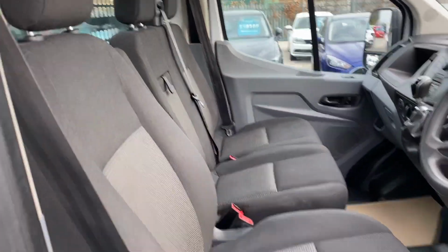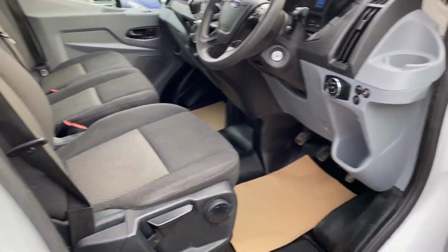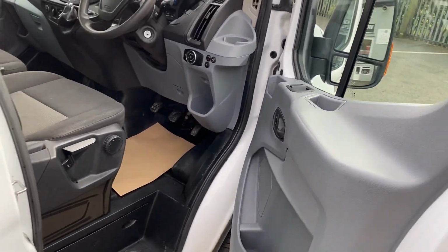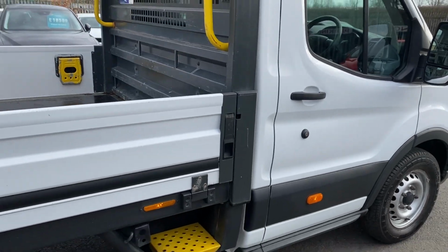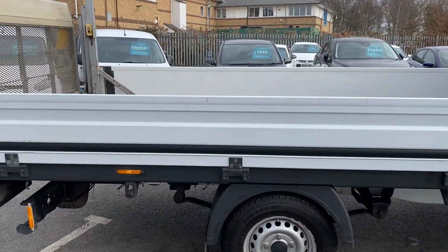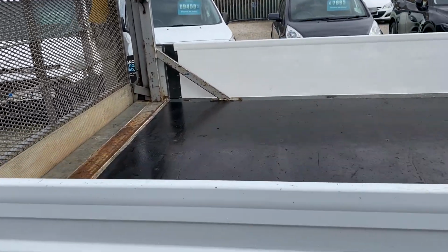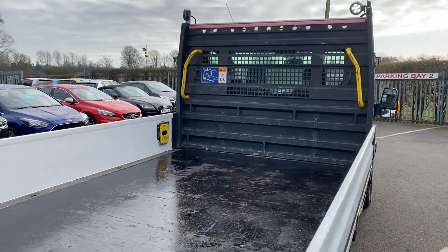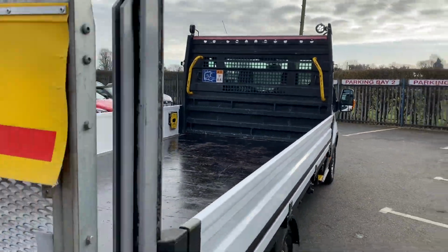You can see all the details of this van on the advert, but obviously if you'd like any more information, you can give us a call. Got the working lights on the top there.